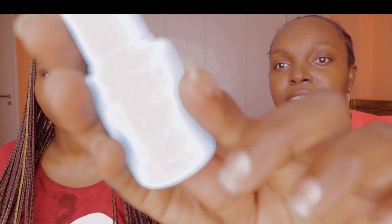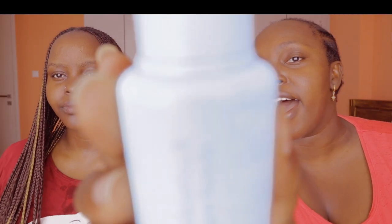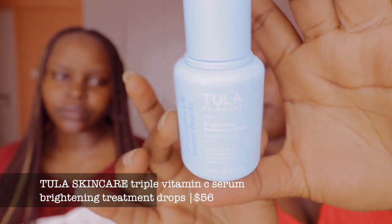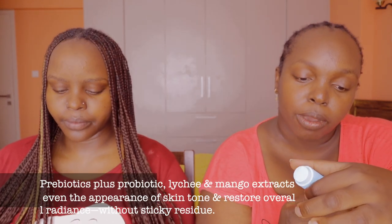Then after my cleansing, my face is still wet. So after cleansing, I use this. It's a vitamin C serum, because I have lots of pigmentation. The brand is Tula Skincare. It has probiotics and superfoods, and it's a brightening treatment with vitamin C serum. So actually take 3 drops.